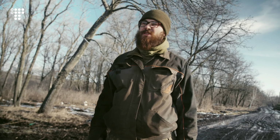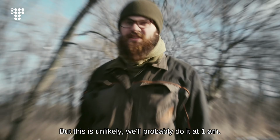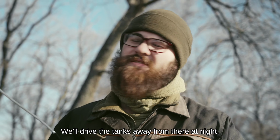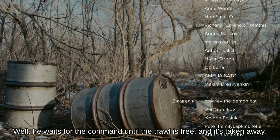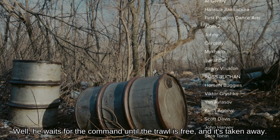Evening will come. Dusk will fall, or it will be cloudy, then we will do it. But this is unlikely. We will probably do it at 1 am. We'll drive the tanks away from there at night. Well, he waits for the command until the truck is free, and it is taken away.